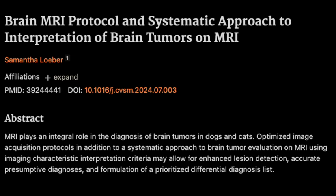DTI, right? That's like the deluxe version of DWI, isn't it? You got it. DWI looks at how water flows in one direction, but DTI analyzes multiple directions at once. So we can create these detailed maps of the white matter tracks. Remember those brain highways we talked about? Yeah, like upgrading from a basic roadmap to a full-on GPS navigation system. DTI gives you a way better picture of how everything's connected.